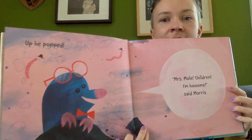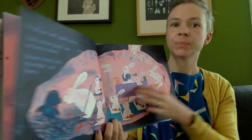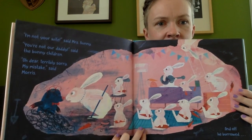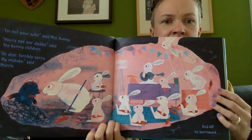Up he popped. Mrs. Mole, children, I'm home, said Morris. I'm not your wife, said Mrs. Bunny. You're not our daddy, said the bunny children. Oh dear, terribly sorry. My mistake, said Morris.